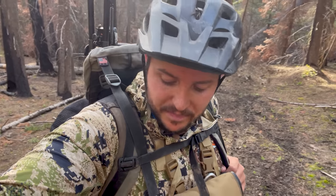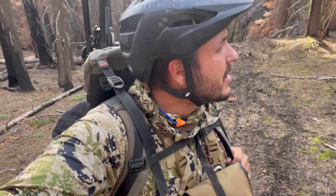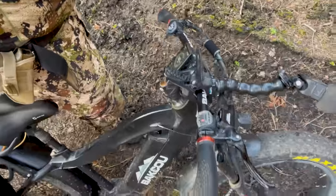About 6 miles in, and it looks like up here it should start to open up real good, but there's been bear sign on the trail and lots of really good looking country. So hopefully when it opens up I can see. So far so good on the bike.